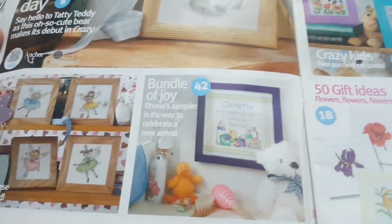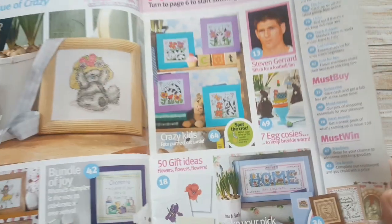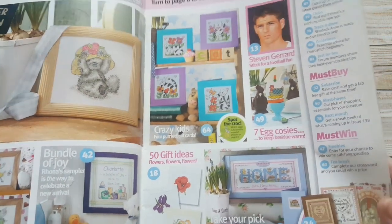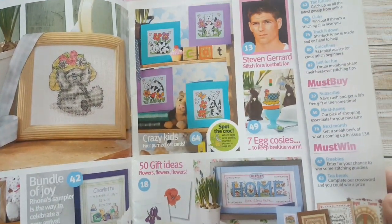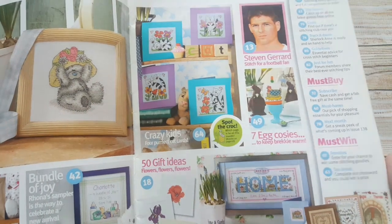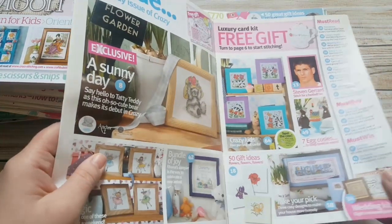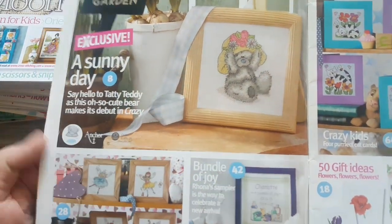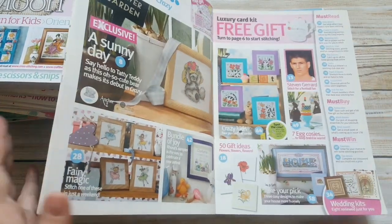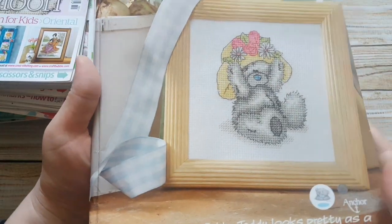I'm not gonna go through all that magazine because you know yourselves that there are charts, and I don't really want them going online. It's not like you're gonna pause and repaint all the chart, but anyways, I'm not allowed to do that. Yeah, there are a good few things. I was thinking to stitch that little tatty there, but I'm not sure yet. And I'm gonna pause now and show you what I would choose from this mag. So yeah, that would be tatty.